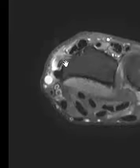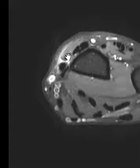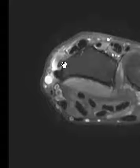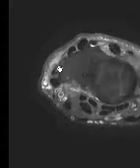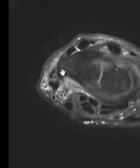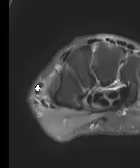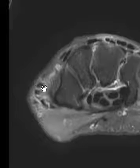So on this PD fat set sequence, this is the radius, more towards the metaphysis here, and we can see the muscle ending. There's a tendon. We see fluid in the tendon sheath. We see this partial thickness longitudinal tearing here more proximally. And as we go more distal, we see this complex fluid distending the tendon sheath, and then really a longitudinal split that looks like it may be full thickness right here.